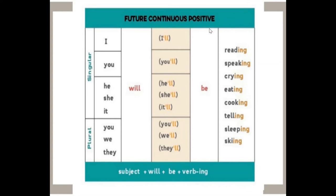Now, future continuous in positive. As I said, we add the subject plus will plus be plus verb ing. You can write it in two ways. You can write it I will as separate words, or you can combine them together as this one. So this is I will, you will, he will, she will, it will, you will, we will, they will. So both of the ways are correct. It's up to you. So for example, I can say I will be reading, or she will be eating, for example, or you will be cooking.